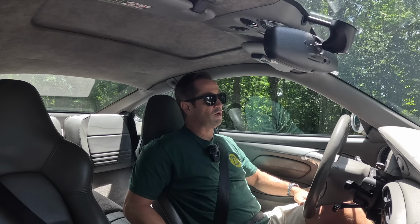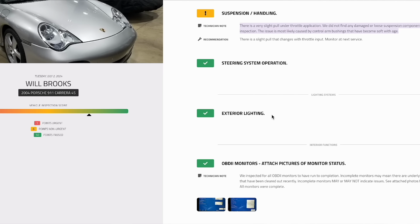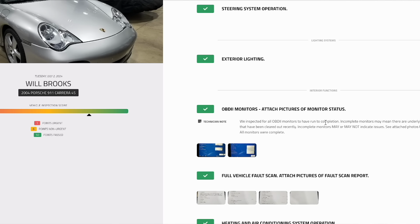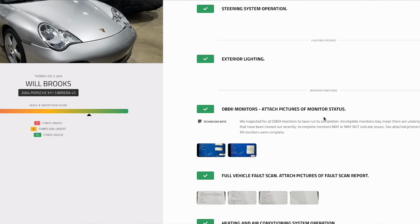The third video was a reveal of the pre-purchase inspection report that I got on this particular car. I talked to you guys through what the findings were and what my thought process was on what was discovered and whether or not I wanted to proceed, and clearly I'm sitting in this car right now and I did want to proceed.